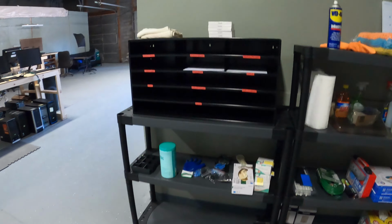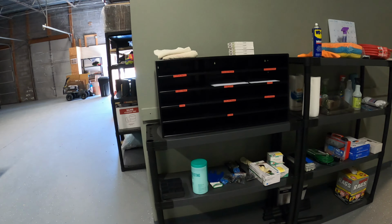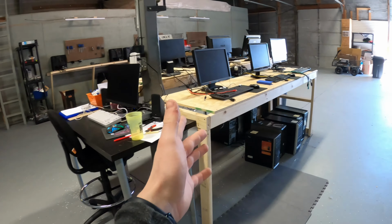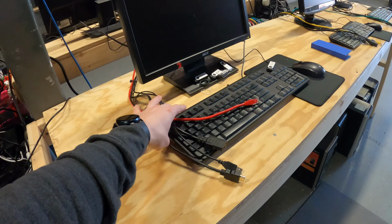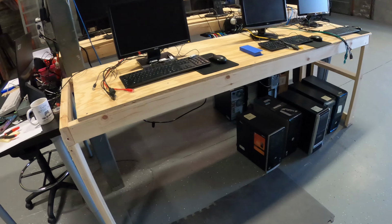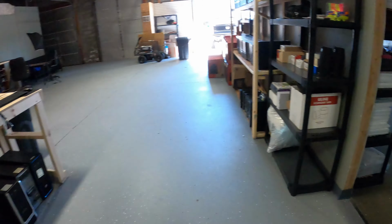Have some cleaning supplies. Finally have a nice system for organizing orders, and we do have like 5 or 6 more of these things, so they'll have a use one day. This is the testing bench, where once we have a computer ready, we have all these monitors set up with the respective cables, and you hook your computer up and test it. We have another computer set up here that's just for checking orders and doing emails.